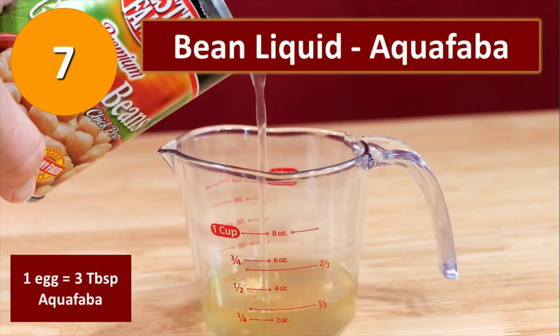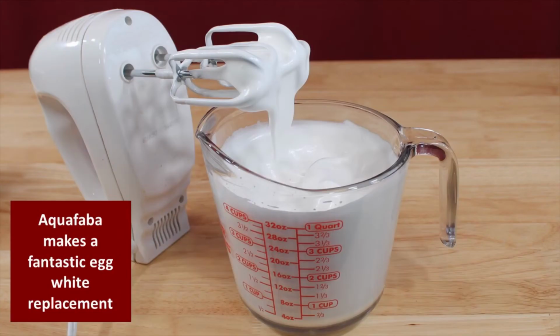This is so exciting! Aquafaba is just a fun name for the liquid that you pour off of canned beans. You can also make your own aquafaba by cooking dry beans and using that liquid that is produced from cooking the dry beans. But 1 egg equals 3 tablespoons of aquafaba. And I know you're thinking, what? But this is a really cool thing. This is that same liquid in the previous picture, just whipped up. It makes a fantastic egg replacement.